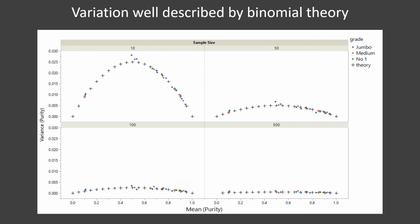Binomial statistics can be used to explain this oleic purity data, since we are answering this yes-no question of whether or not a kernel is high oleic or conventional. In this figure, we have our variance about the purity measurements on the y-axis. The average purity measurements are represented on the x-axis. We see a parabolic response as the lot purity increases from 0 to 100, with a max in variation at the 50% contamination or 50% purity. The plus symbols seen here represent the theoretical variances predicted by binomial statistics for these sample sizes. We can see that our data fits this theory quite well.